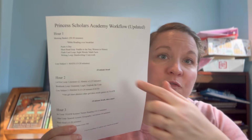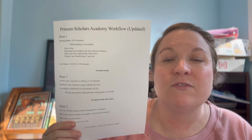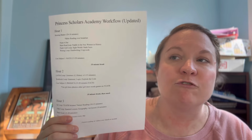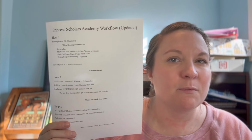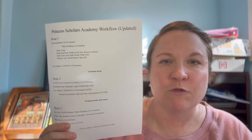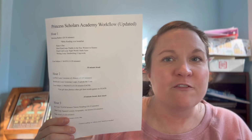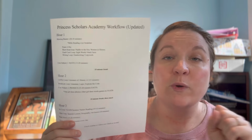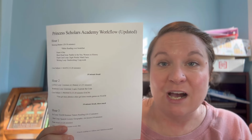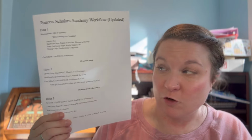Okay, then we move into the core subject, and that is math. I have tried switching the timing of math. I have tried doing phonics first and then math, and it does not work for us. Math needs to be first. Our brains need to be freshest for math. We just get too distracted. A little bit of the fatigue of the day makes it hard for us to focus on math. So we are keeping math first. That's just how it is. It works for us. Why mess with a system that is working for you?